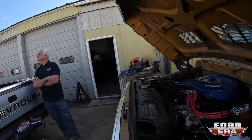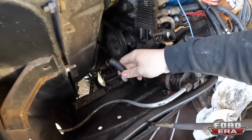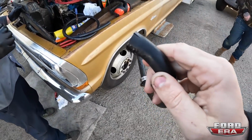Now we came back over here to Jimmy's, and I asked him if he could just look at my little oil leak. I wanted to put a new clamp on here, and he pulled out this hose, and look how cracked up it is. So that's why I've been leaking oil.